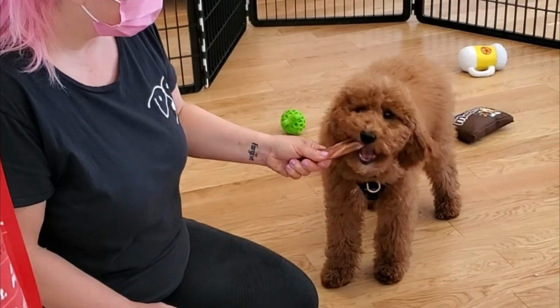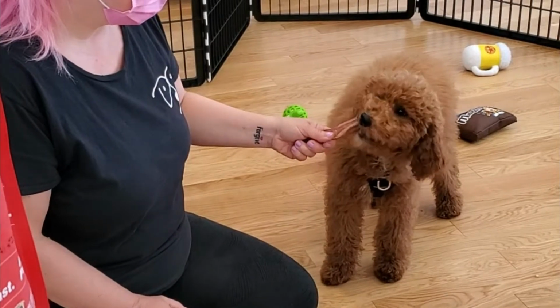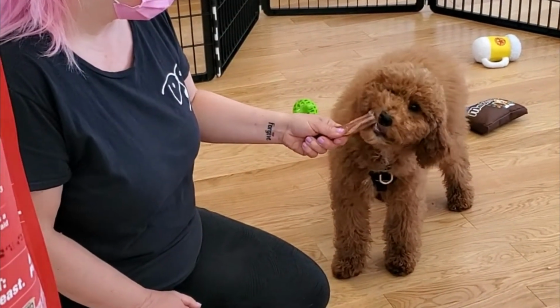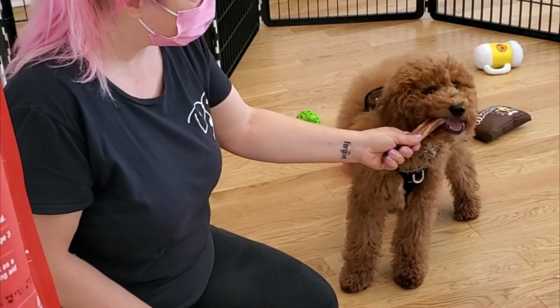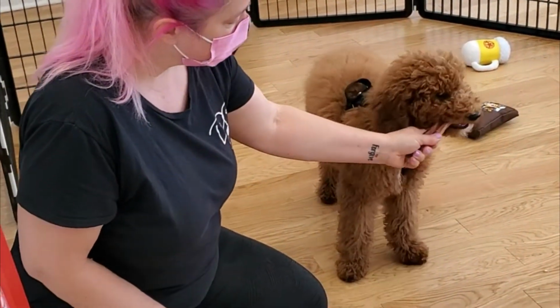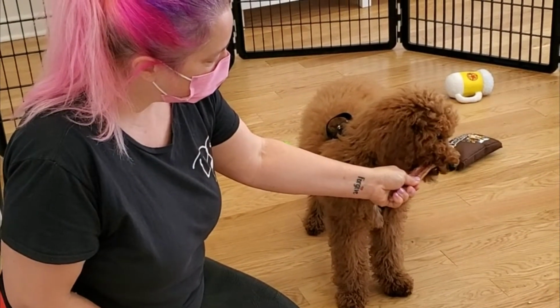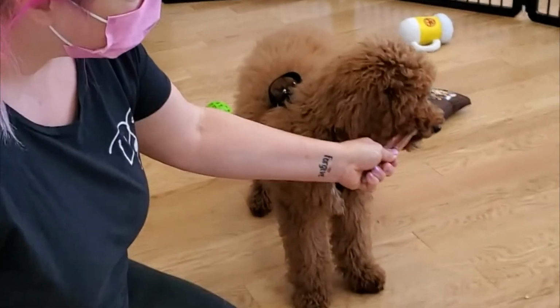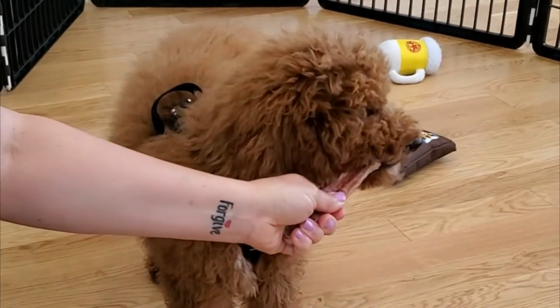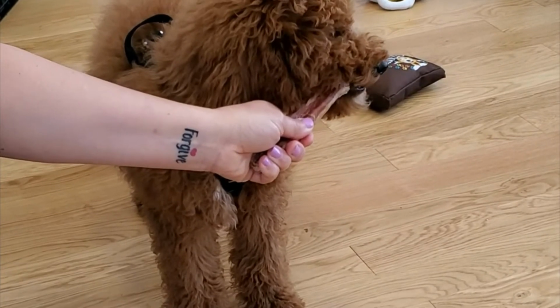For that, you can always give him a little frozen Kong with peanut butter or something, because that's not as intense as the bully stick right now. I was trying to give him something because I knew the bully stick feels good for him. Yeah. See how he's chewing right now? It's just that back tooth. He's just gnawing at it, trying to cut through, which he won't because he has no teeth. Yeah. But that's very soothing.